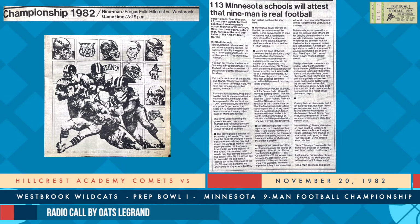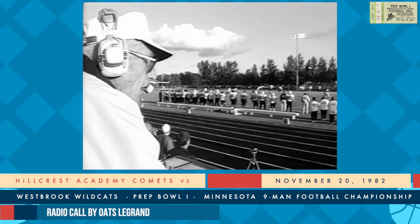We see Nick Mundus, who had the operation on the knee, across the way for Hillcrest. Oh, I bet he's chomping at the bit, wanting to get in here. Double wing. Back is Martinson. Martinson wants to run. Martinson is going to be hit down. Loss of about 2.